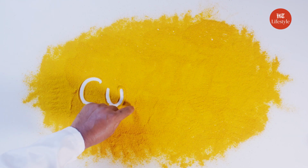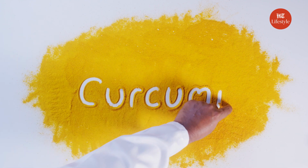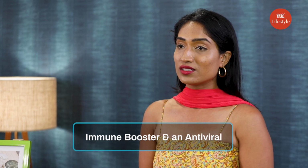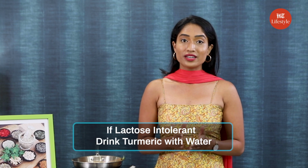Research trusted source shows that high concentrations of curcumin, which gives turmeric its distinctive color, can help decrease exercise-induced muscle damage. Curcumin is an immune booster and an antiviral. If you are lactose intolerant, you should drink turmeric with water.